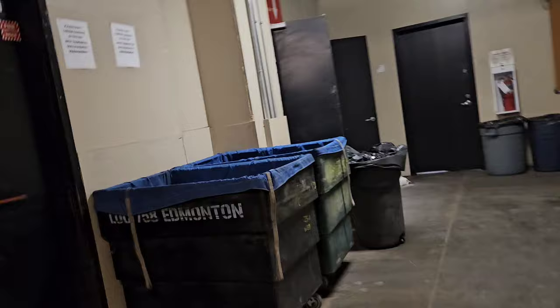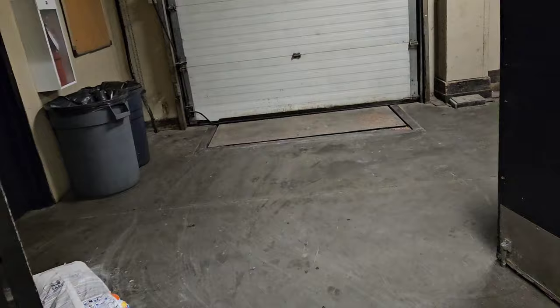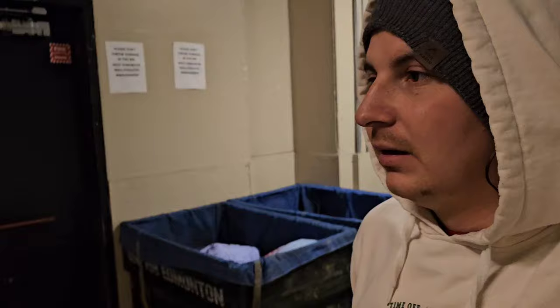Please don't throw garbage in the bin. Nope. Dang it. No mannequin arms. Well, that sucks. No mannequin arms. Oh, they were probably here with these hangers and stuff. No mannequins. Not even the arms.